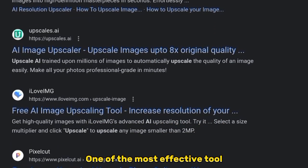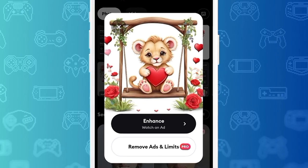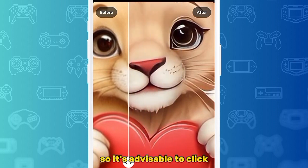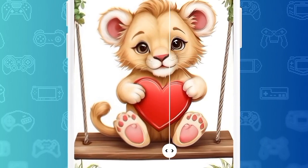One of the most effective tools I have used is Remini from the Google Play Store. After uploading your image, select Enhance to get a significant improvement in image quality. Note that sometimes color may alter, so it's advisable to click on color to disable it. With this adjustment, you obtain a high-quality photo.